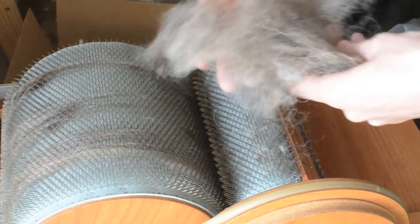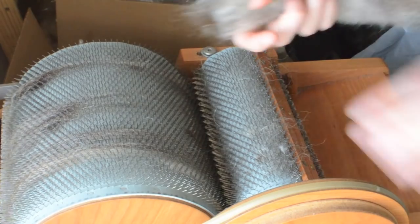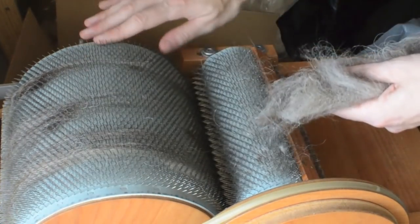Just moving the fibre across. I am sorry about the horrible noise this thing makes. I just move the fibre across to distribute it across the drum.